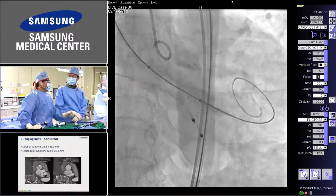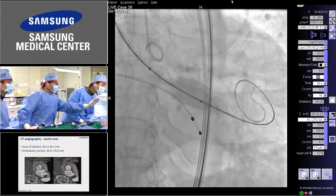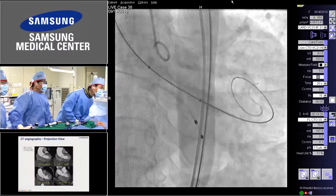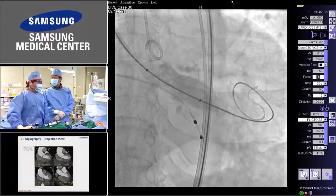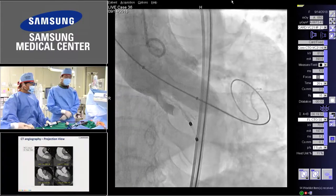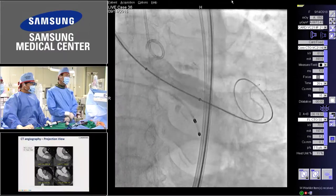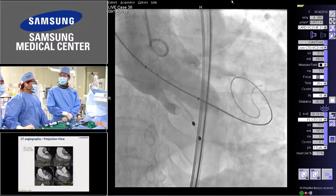If there is some space, maybe I think it's okay because the balloon is higher than the bicuspid valve located just at the RCA ostium. But this balloon expandable valve sits below the right coronary. What do you think? Can anybody help me guide the wire to the right coronary artery? Yes, so maybe because of the balloon, or maybe because the calcium pushed the right coronary artery.